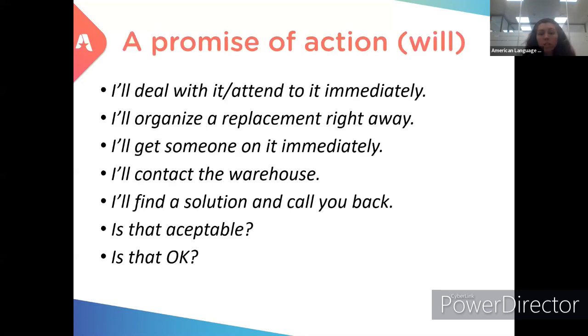There we go. Promise of action: "will." Okay, so now you've apologized. They've told you the problem. You've shown understanding. You've apologized. You've explained the reason. But the customer still wants to know what you're going to do about it. What are you going to do to fix the situation you've caused?